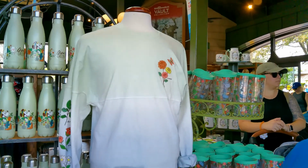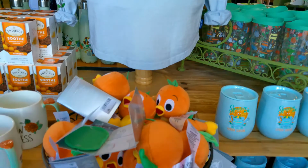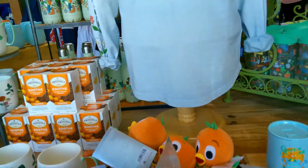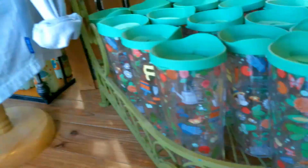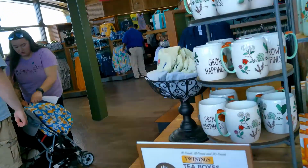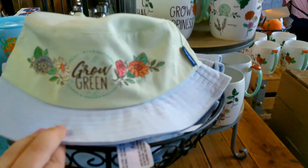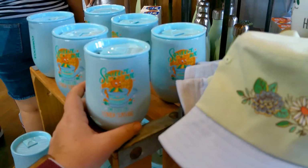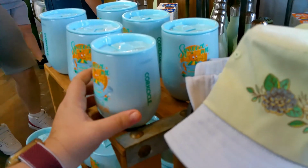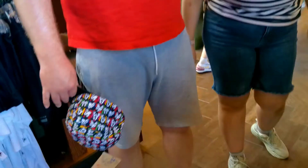They have the spirit jersey for this festival. They also have little orange birds that you can wear around. They also have some different teas and things. They have this cute Travis tumbler, so cute for Flower and Garden. And then along with this Grow Happiness line, they also have this cute little bucket hat. And then this is the Orange Bird squeeze-me soda, kind of Corsicle cup for the festival.